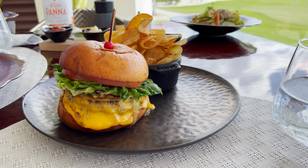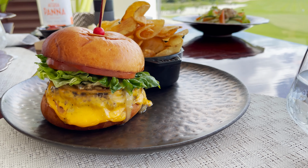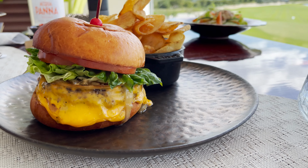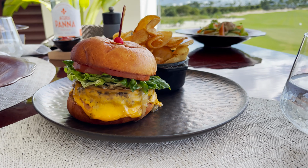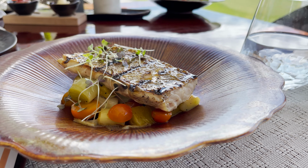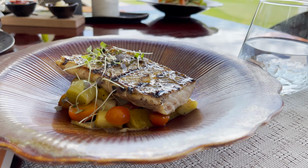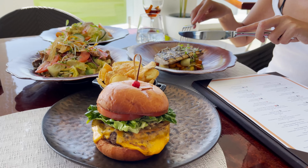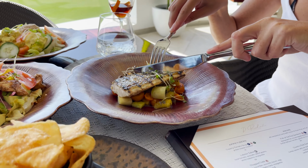Nothing says golf day quite like a beautiful burger, and this is the D. Richards Wagyu burger with butter, lettuce, tomato, onion, all served on a homemade brioche bun with crispy homemade potato chips. If it is seafood you seek, the clubhouse answers with this beautiful red snapper fillet with roasted leeks, cherry tomato, hazelnut, and citrus oil. All right, guys, time to dig in.